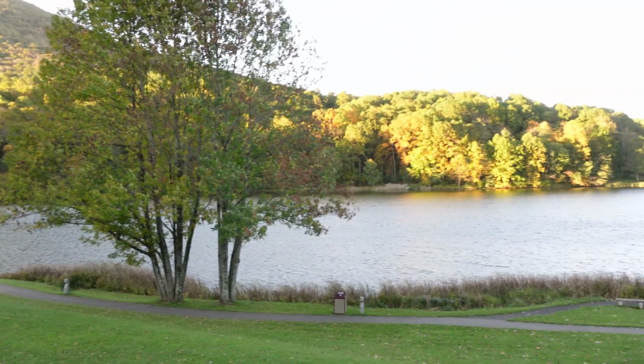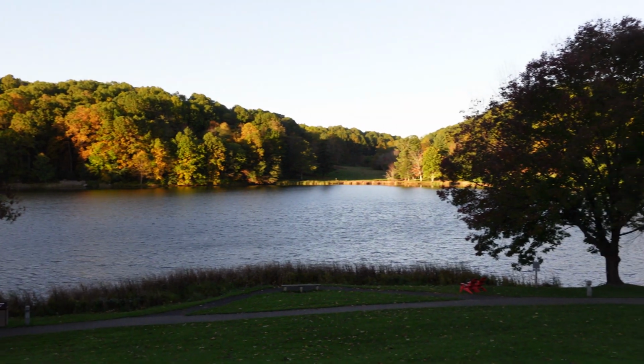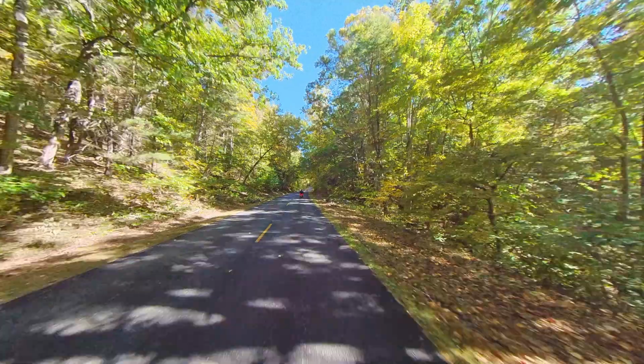Okay you guys, so we woke up this morning at Peaks of Otter Lodge. It is very beautiful here. I'll show you the sunrise here. We have a beautiful, crisp, and chilly morning today. It's in the 40s. I'm going to be going down and getting some breakfast, and then we're going to be hitting the road about 9 o'clock. Today's destination is Shenandoah National Park. All right, let's get going.